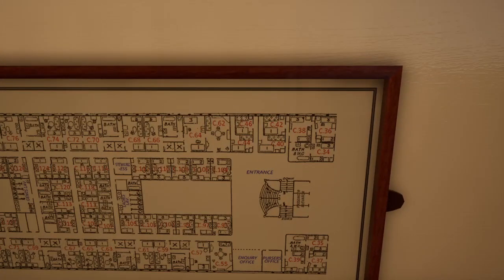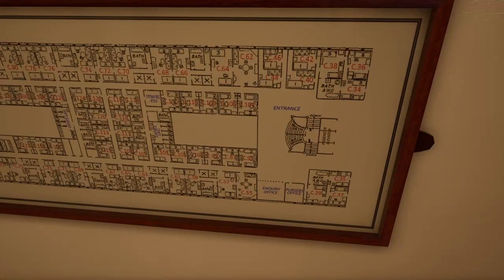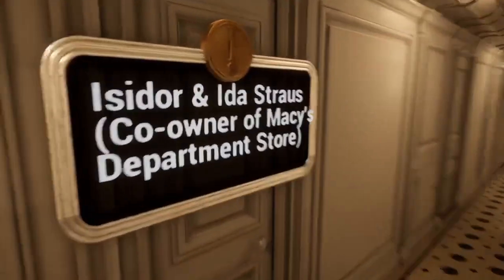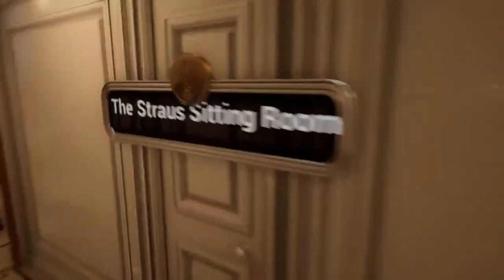So one of the things about the Titanic is that there are actually two suites. There's one on the port side, one on the starboard side. If you have seen the Titanic movie, you know that the family that Rose uses one of those suites, and I believe that's this one right here that we're right next to. C55. Yeah, I think this is it. The suites are right here. The sitting room. Okay, yeah, this is it.